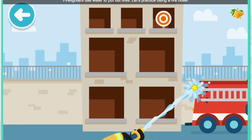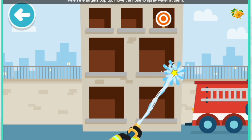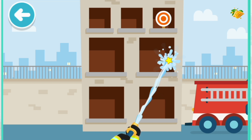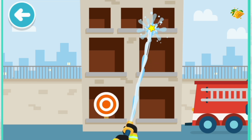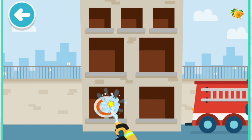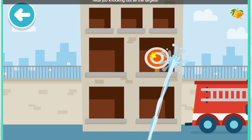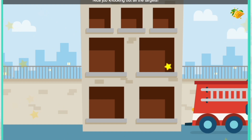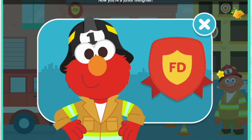Firefighters use water to put out fires. Let's practice using a fire hose. When the targets pop up, move the hose to spray water at them. Oh yeah! Got one! Nice job knocking out all the targets! Way to go! Now you're a junior firefighter!